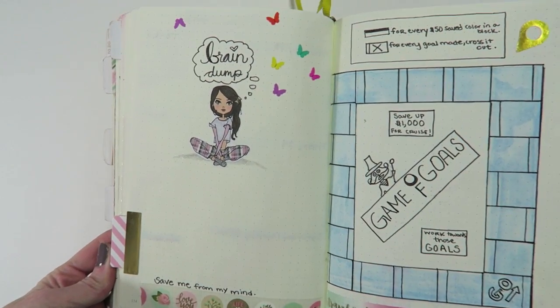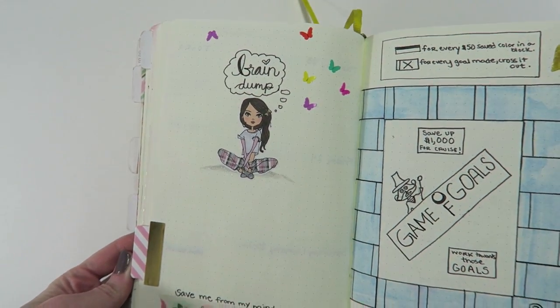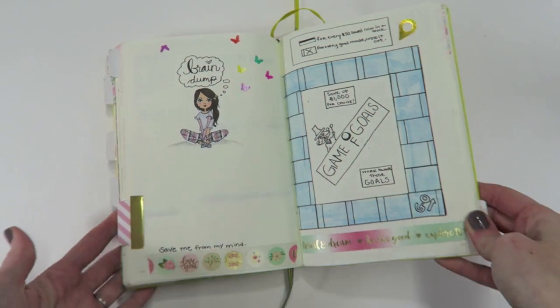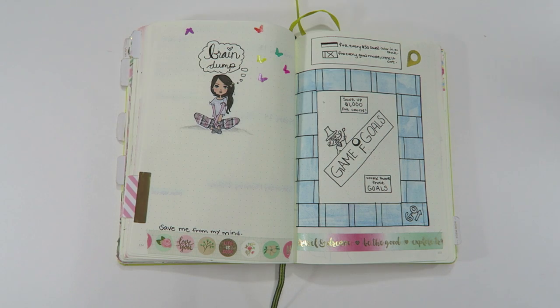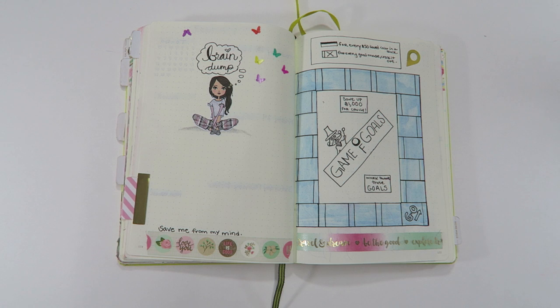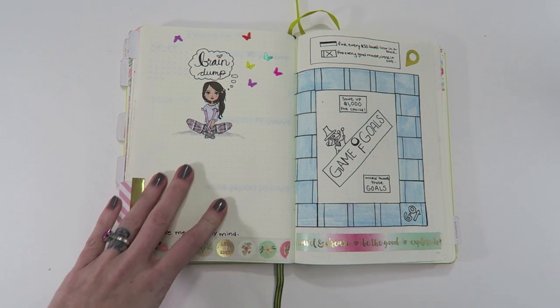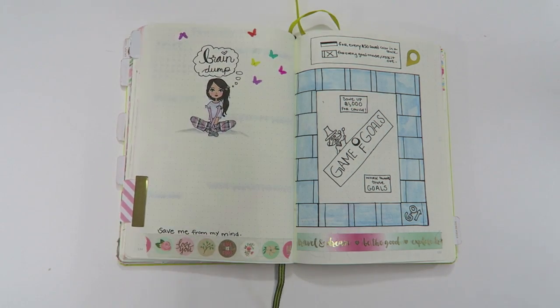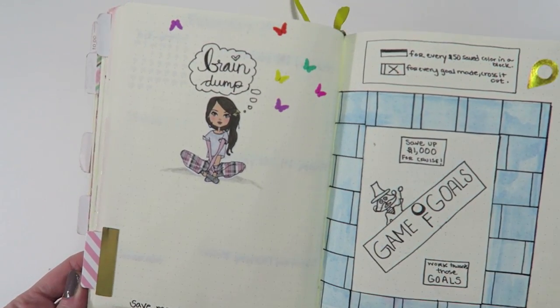So for the first one here, I did a brain dump page. I've done this in the past and I really like to have just a page where I can put any miscellaneous thoughts down. This is not going to include things I need to get done, but it might be a random idea for something I wanted to do or something that's just going on in my head, and I'm gonna dump it all right here. A lot of these thoughts are going to be things that are going through my head right before bedtime. And I just like to decorate it cute because that's just the fun of it for me.